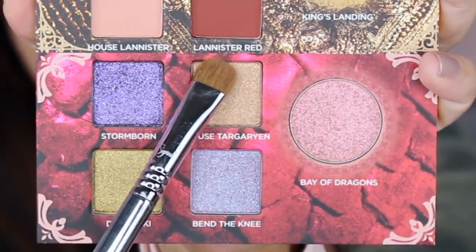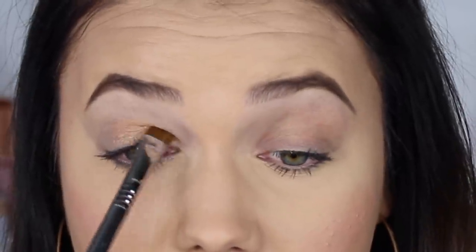So there is Stromborn. Next, we're going into the shade House Tigerian. This looks kind of like a weedy, bronzy shade. Does that make sense? Get a little more on the brush. That one's a little lackluster on first application. Okay, that's a little bitter. I think the shade really fits House Tigerian.